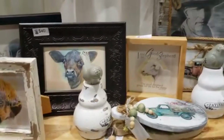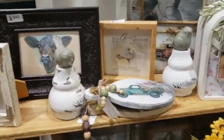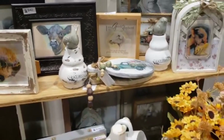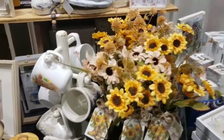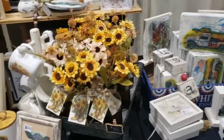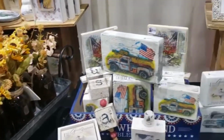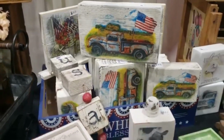Oh, I forgot to price these little birdies. I'll have to do that. Anyway, I just love these little sunflowers and the pop of color they add to our booth. Super excited about those. I think they'll do well. I'm also super excited about my new truck. I love the whole Americana thing.